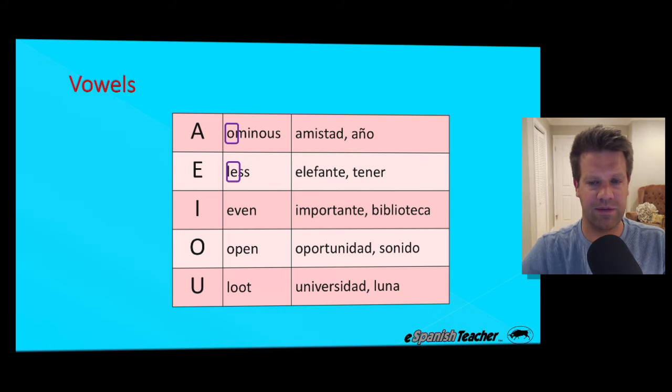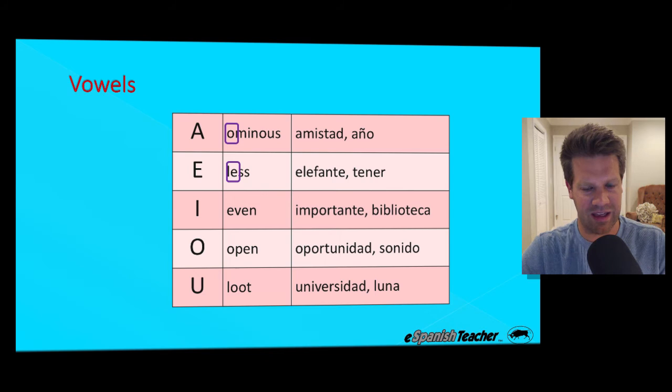Let's go back to the word elefante. A lot of English speakers would pronounce this with an A sound at the end. Don't add the A at the end. It's elefante, like the E in the English word "less." E, E. Elefante. Tener.